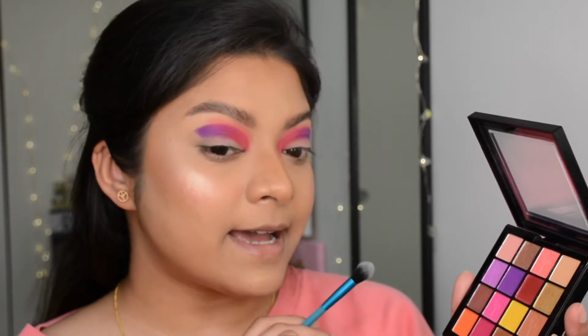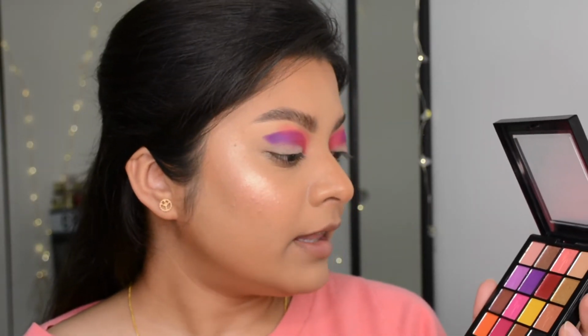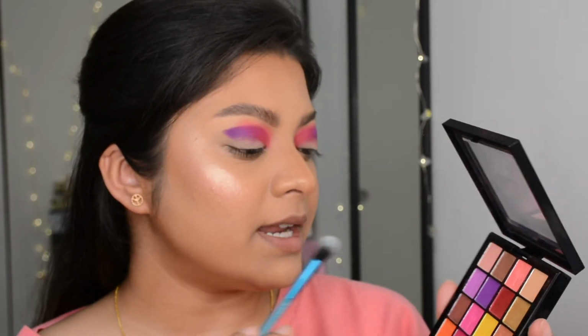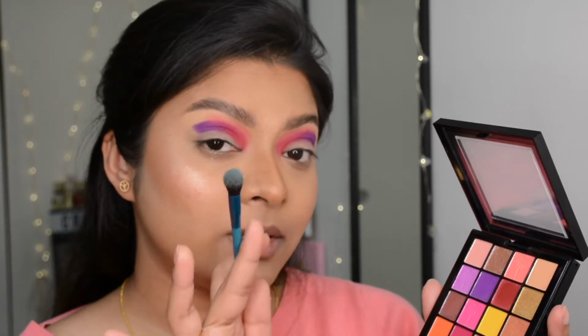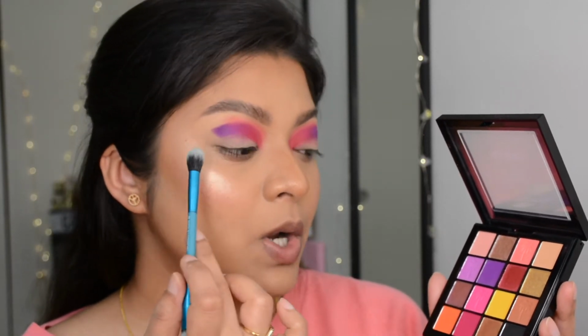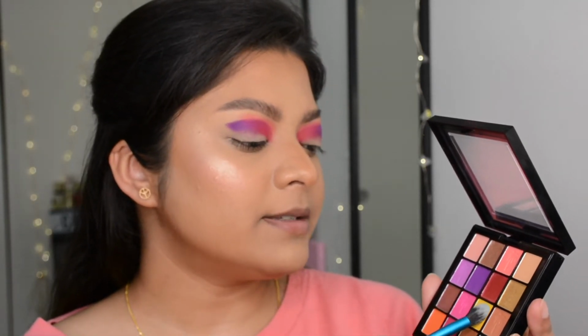Alright, and now I'm a little confused between 2 shades. I don't know which one I should pick to blend this purple. I think I should go with this softer violet shade right here, or I should go with this yellow. I don't know. I wish I could ask you right now, live. Okay, I think I'm going to go with the yellow, because in the outer corner I'll use this brown, so it will blend nicely. So let's just pick this.